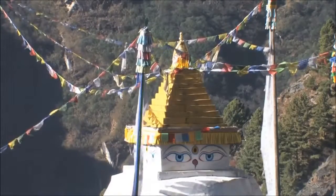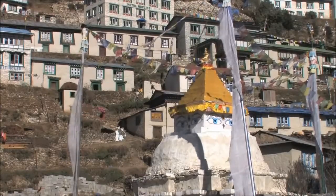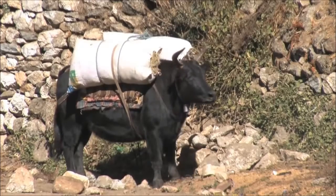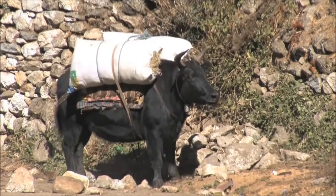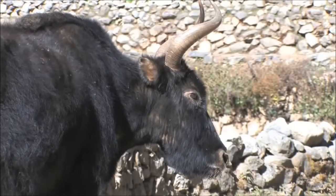The most common walk to take on the rest day is to the Everest View Hotel. From here on a clear day there are spectacular views of Everest. This walk should only take around 2 hours, leaving you plenty of time to explore Namche Bazaar.